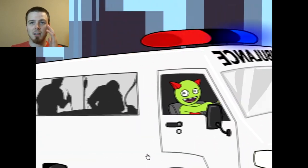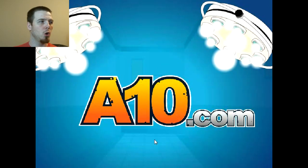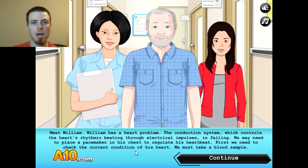All right. Oh, look at the little dude. Oh, look at this old guy. Oh god. Warning. Meet William. William has a heart problem. The conduction system, which controls the heart's rhythmic beating through electrical impulses, is failing. We may need to place a pacemaker in his chest to regulate his heartbeat. First, we need to check the current condition of his heart. We must take a blood sample.